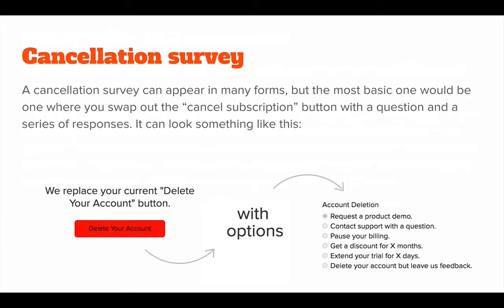And what you want to do when a user does click on one of these is be able to provide what they call a trigger action based on their response. So if the user does click, let's say, request a product demo, then you probably want to automate that flow and send them to a calendar link where they can actually schedule a call with one of your customer success reps so that you can actually talk to them and figure out, hey, why are you thinking about canceling? What can we do better?